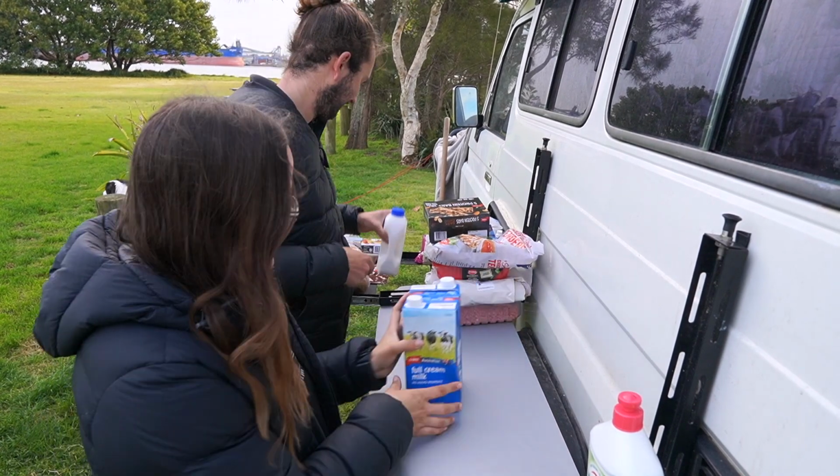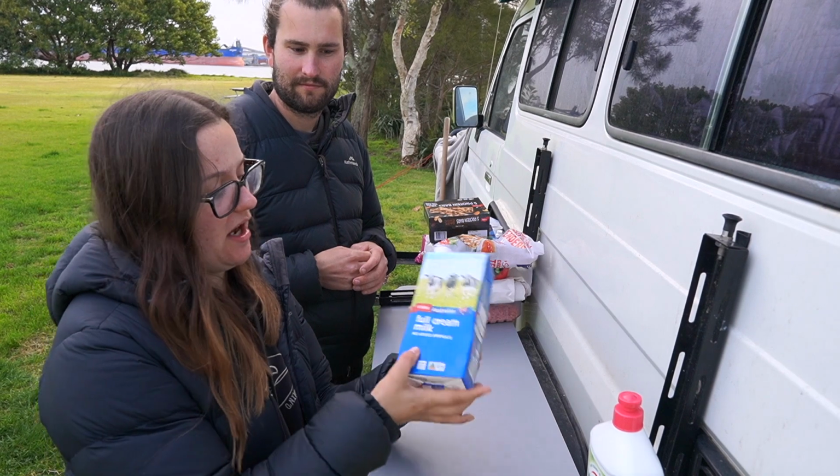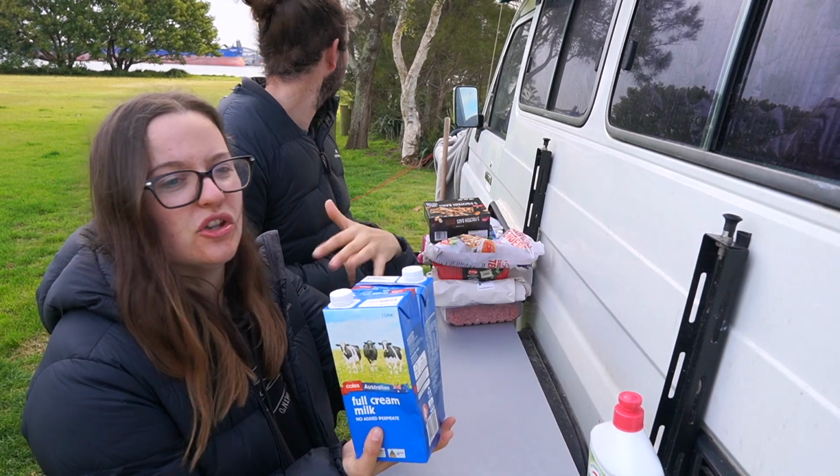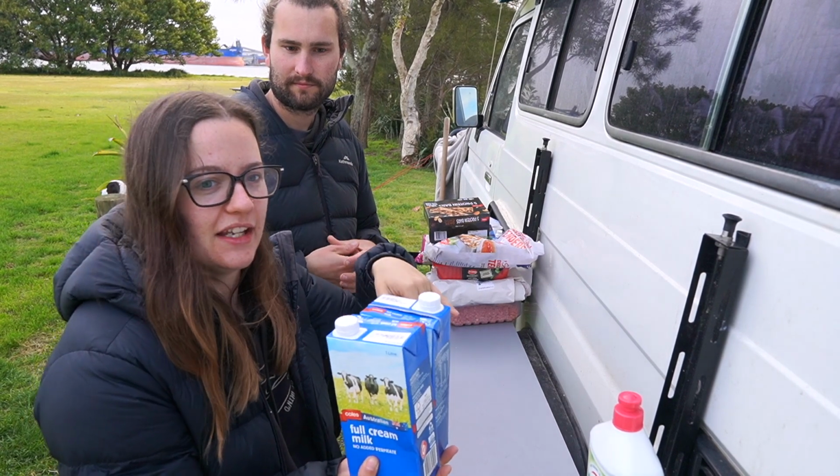Milk, we just get 2 of the 1 litre full cream Coles brand milks. We usually keep one in the fridge that's easy to access, and then another one in the fridge in the lower section.